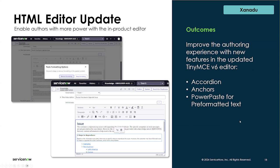Now with V6, we get accordion. There's a button on the toolbar that allows you to create an accordion, and then you can drop anything into that section that you want within that accordion, and it will be able to dynamically open and close. So this is great whenever you have really large articles where certain pieces of information may be well understood and you just want to hide those until somebody needs to dig in. Or if you have things that are outlined for different specific types of hardware, etc., you might be able to use accordions in that way.